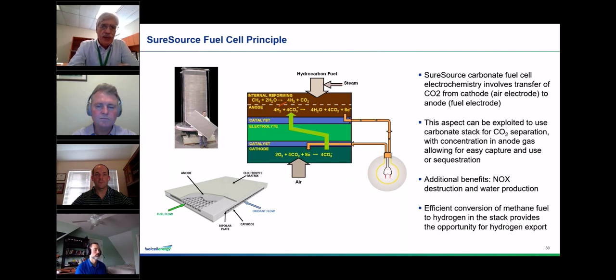And in taking heat, fuel cell waste heat, to drive the reforming reaction, we increase the efficiency, and we also help cool down and thermally manage the fuel cell stack. So it's a nice feature that has some additional side benefits.